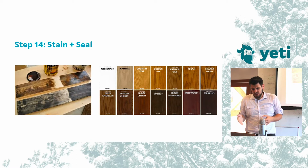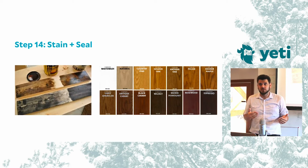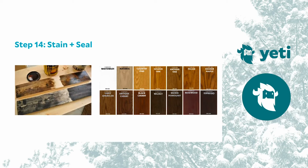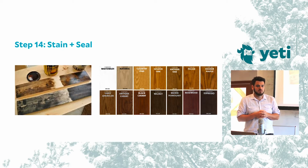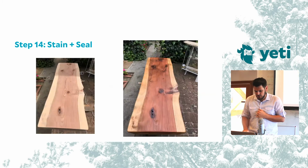It also depends on the type of wood. Softwoods will absorb a lot more stain and be generally darker after you stain them than something that's more of a hardwood. So depending on what you want to do, test it out first on a piece of scrap wood that's the same type of wood.